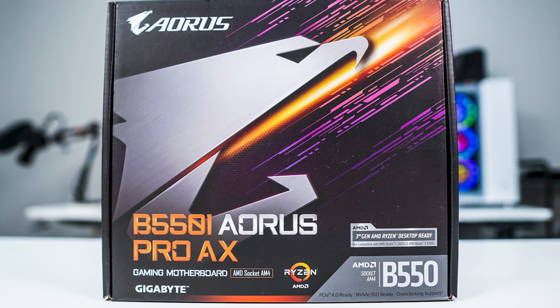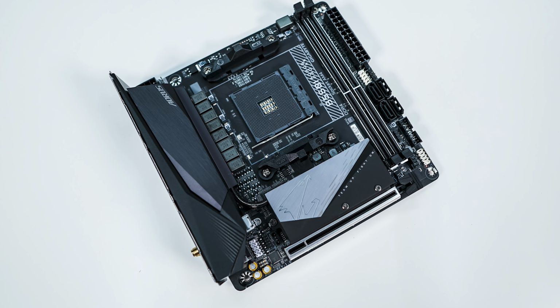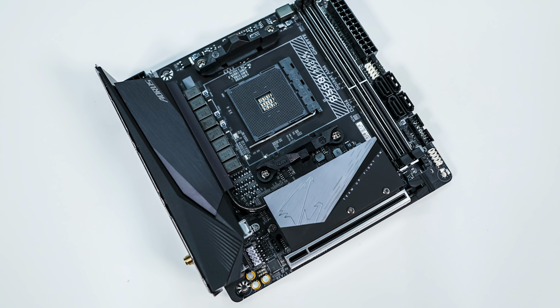For our AMD board, you would expect me to pick an X570 board, right? But no, I actually picked a B550 board, a mini ITX B550 board. It is the Gigabyte B550I Aorus Pro AX. That is a long name, but it is their mini ITX motherboard. B550 makes sense because you're not going to need all of those extra PCI-Express 4.0 slots, because you only have one PCI-Express slot on this board.